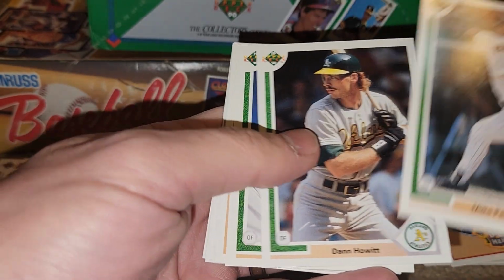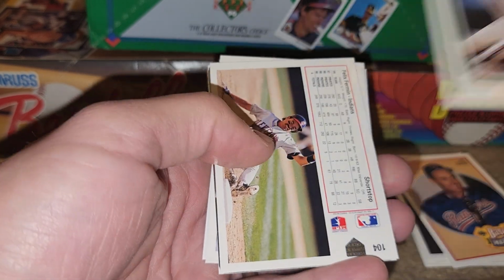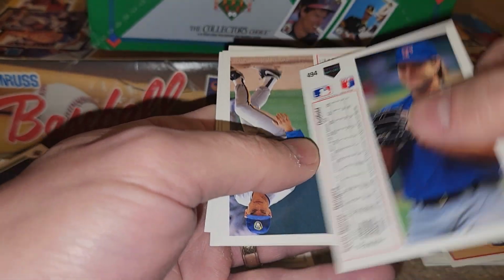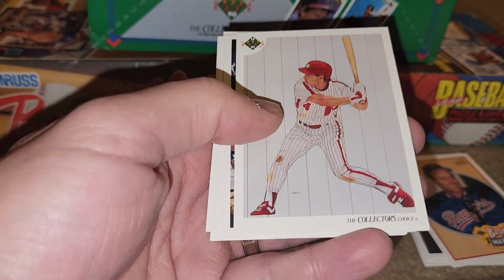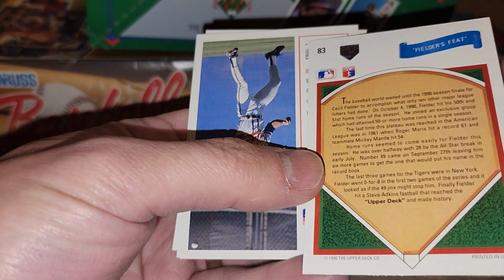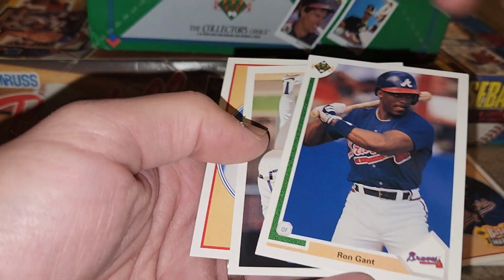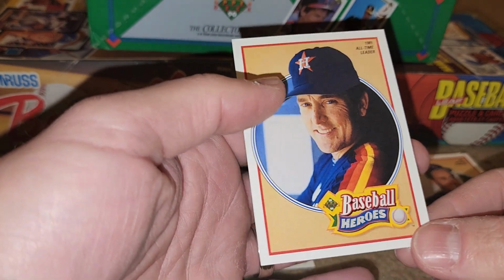Griffey Jr. Mike Pagliarulo, Dan Howitt, Dave Winfield. Leo Gomez, rookie. Come on. Felix Fermin, American League logo. Kevin Reimer. Greg Brock. Phillies. Who is that? Dykstra? Yep. Cecil Fielder. It's 51 homers. Ron Gant. Bill Gullickson. And Nolan Ryan.